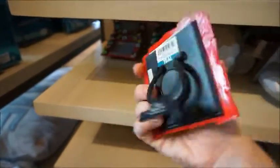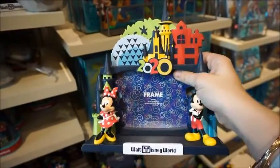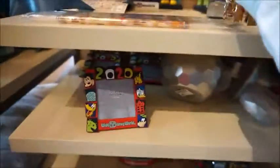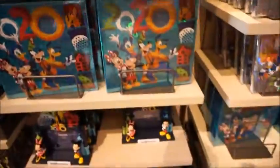Mini frame. Teal. Yeah, it's annoying when they do the colors because it does make it difficult to figure out how much it is. This is a sturdy frame. This thing is heavy. $24.99. And they also have a photo album, which I think is a super practical souvenir to save all your photos, $24.99. And then they also have an autograph book, which is $19.99.